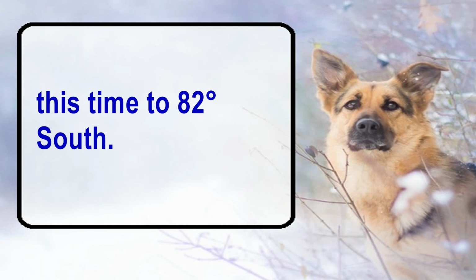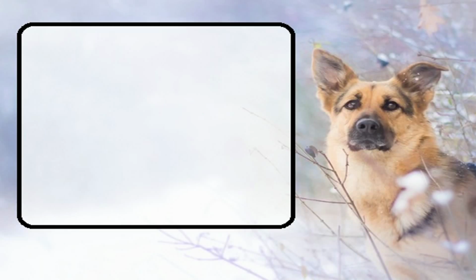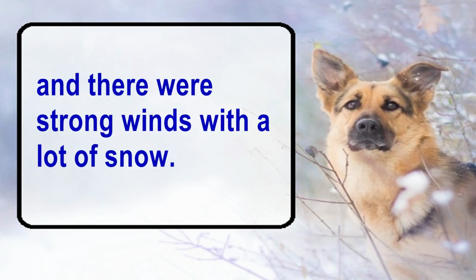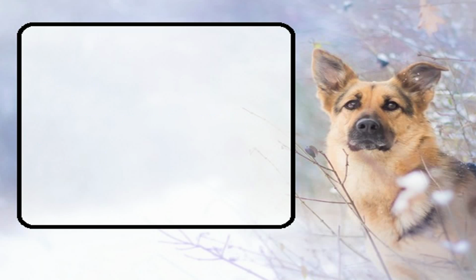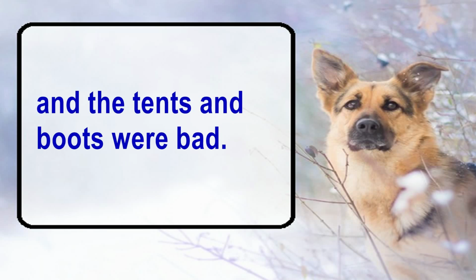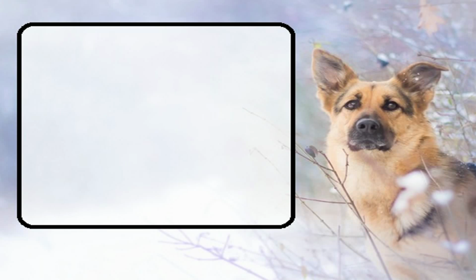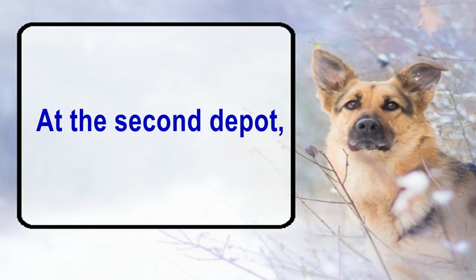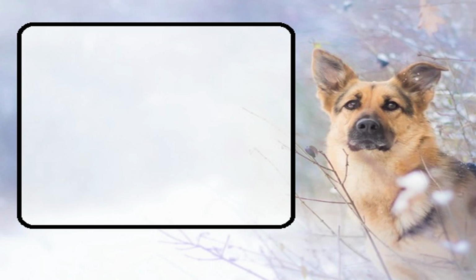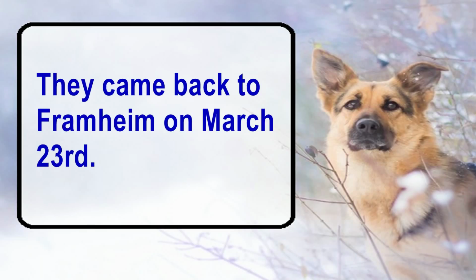Then they went back to Framheim and took some more food south, this time to 82 degrees south. This time it was harder. The temperature was sometimes -40 degrees centigrade, and there were strong winds with a lot of snow. The dogs and men were very tired, and the tents and boots were bad. At the second depot, they put out 60 flags to help them find it again.